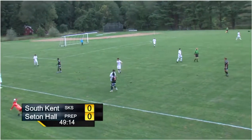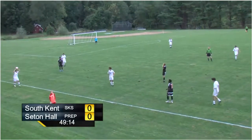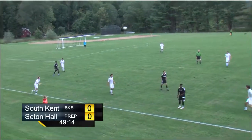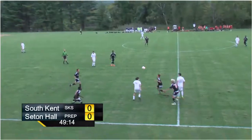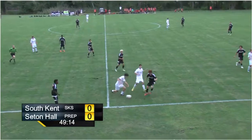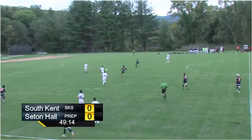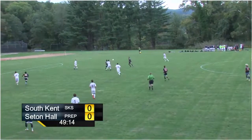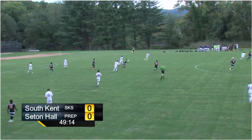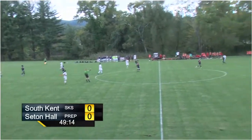Throw-in now for Smallman. Good battle there by Prep and South Kent. Jetty now from Dahl, trying to find the middle of the field. Bulma battling with Bean, Keyshawn, and Jason Pereira knocks it away.